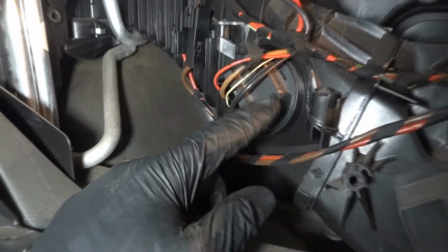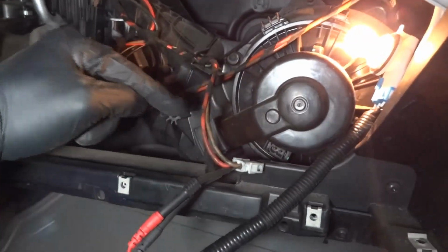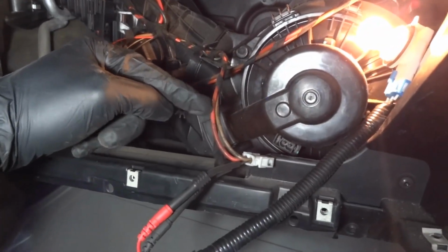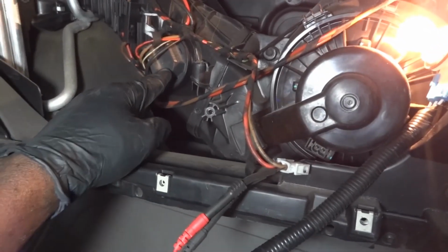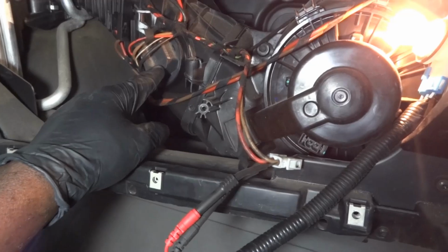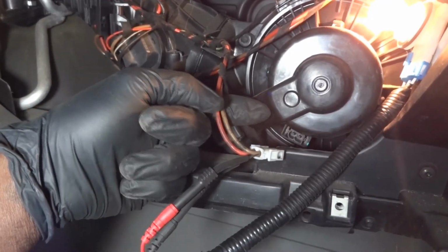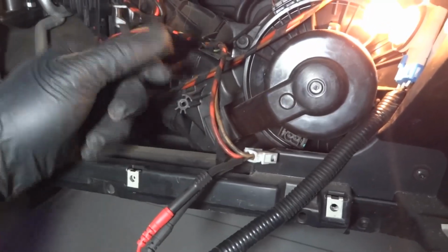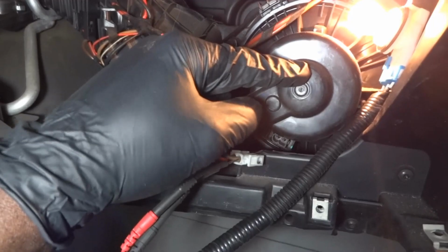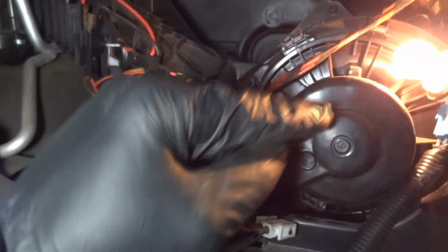And the regulator controls the current flow to the blower motor. So the blower motor receives constant power on this red wire, and the regulator controls the current flow on the ground side of the blower motor on this brown wire over here to vary the speed of the blower motor itself.